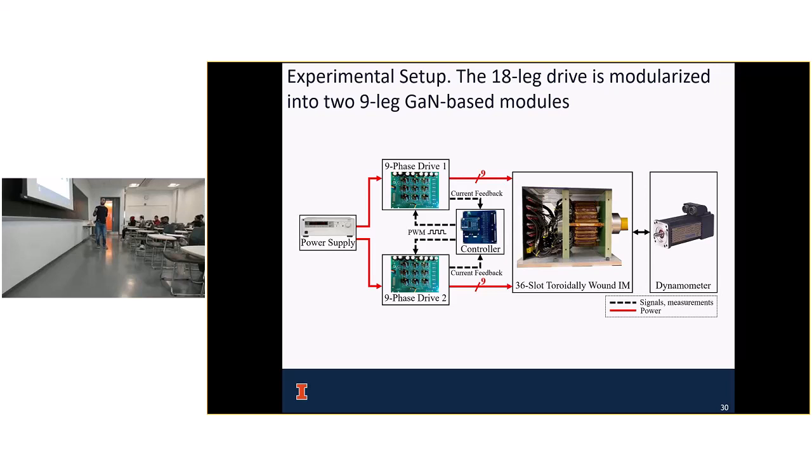And their DC bus is configured in parallel, and we have this control board that takes care of all current measurements and generates the PWMs. And basically all pole changing happens in this controller. It's basically just a control command that changes the pole count. So it's electronic, there's no winding change at all.